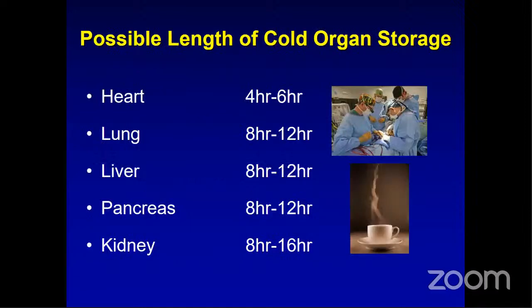So what can we achieve? The heart still has no long tolerance to being on ice, 4 to 6 hours only. So basically, the moment the heart is retrieved, the recipient surgery has to start, because 4 hours is just the time you need to fly from Thunder Bay to Toronto. Lung is a bit better, 8 to 12 hours. Liver, 8 to 12 hours, plus minus, I would say, depending on the type of liver you have. Pancreas, very similar, and kidney, 8 to 16 hours. Occasionally, we can wait 20 hours. So heart and lung are the shortest, and for liver, kidney, pancreas, they have a little bit more time.